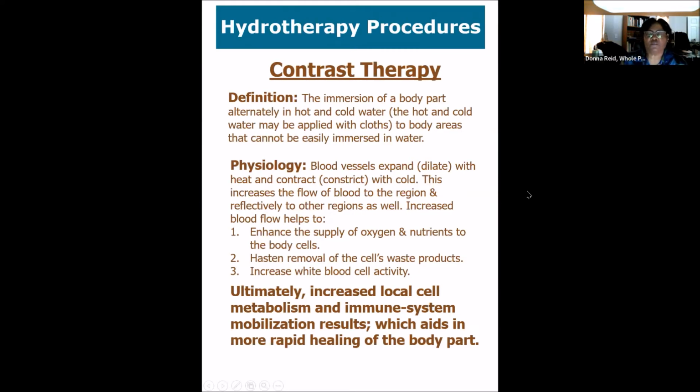Let's also cover a little bit on the concept of contrast therapy. It is the immersion of a body part alternately in hot and cold water. The hot and cold water may be applied with cloths to body areas that cannot be easily immersed. The physiology behind contrast therapy: blood vessels expand or dilate with heat and contract or constrict with cold. This increases the flow of blood to the region and reflexively to other regions as well.